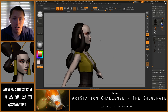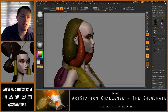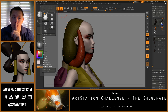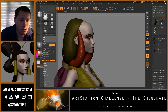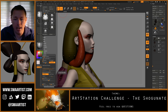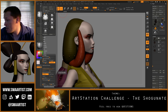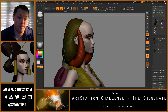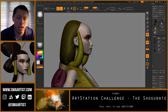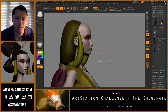Okay, I need to do this. Here's one of the other things that you can do. Hey, Scarlet, shh, that's too loud. Modifiers, take this down to 8. The reason I do that is because it makes it easier to manipulate, with less points. The other thing I can do is kind of beef it up a little. Not that much.